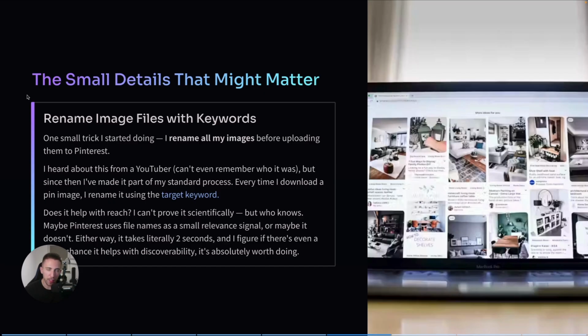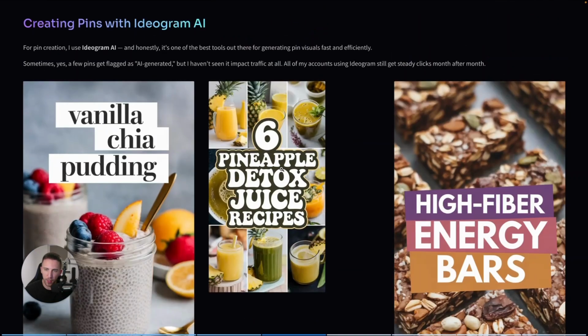Also, another thing that I've been doing on this Pinterest account and also on my other accounts is actually renaming image files with specific keywords. I heard about this from a YouTuber a long time ago, and honestly, I can't even remember who it was, but since then, I've made it a part of my process. So basically, every time when I download a pin image, like these ones, I would just rename the file name to pineapple detox juice recipes.